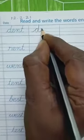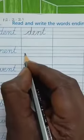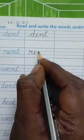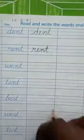So we'll start with dent. D E N T, dent. R E N T, rent. Continue this page. Next page.